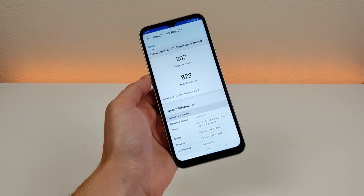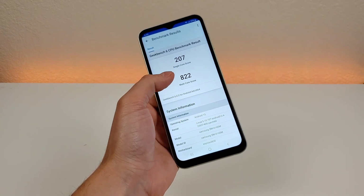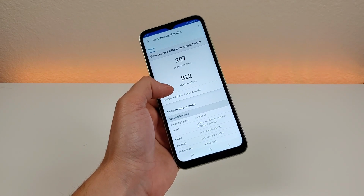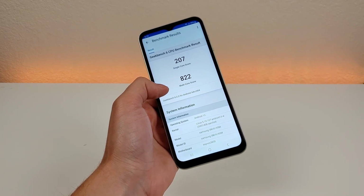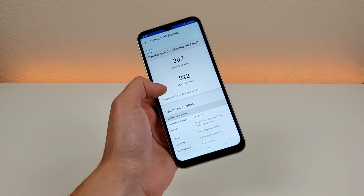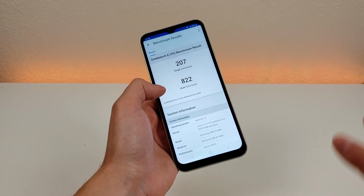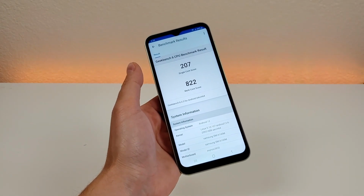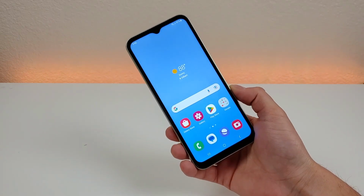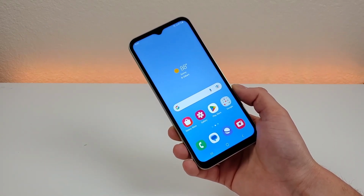Now, I did run a benchmark test with this phone, and here are the results I got from that test. Essentially, I got a single core score of 207 and a multi-core score of 822. So what I recommend doing is running this test on your current phone, and then compare your scores to these scores to get a better idea of how the A14 4G LTE compares to your current device. But overall, I'm not overly impressed by these scores, and it does seem to pretty much mimic my experience with the actual phone itself. Now, for many people, this phone will still be adequate, especially if you're looking for a phone to accomplish pretty much the bare minimum tasks.